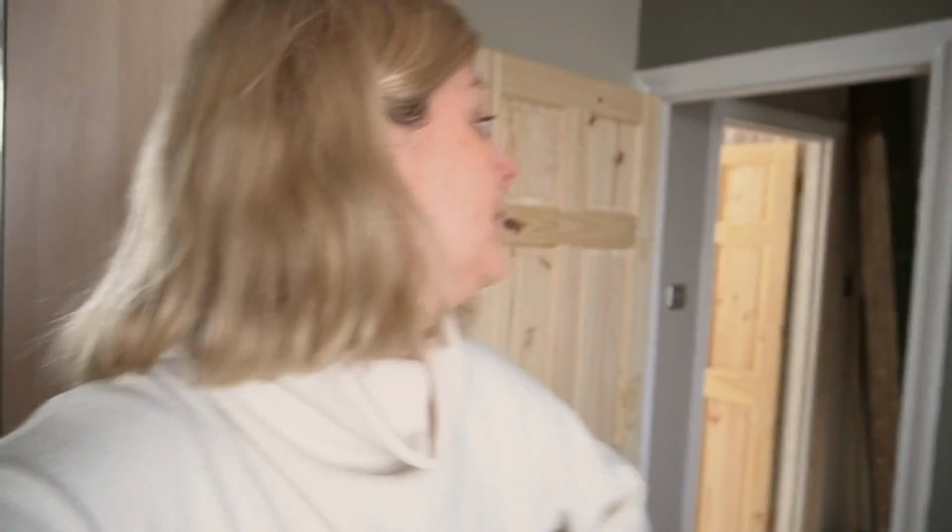In other news, this is a decision which has probably proven to be the most difficult decision of this entire process, and it is what colour to paint the doors. And also, I did a little thing on my Instagram stories yesterday, but potentially whether to paint some or all of the banister or balustrade, whatever you want to call it, railings, who knows.